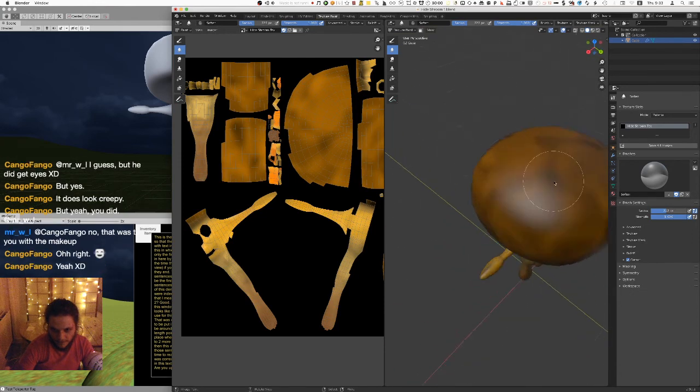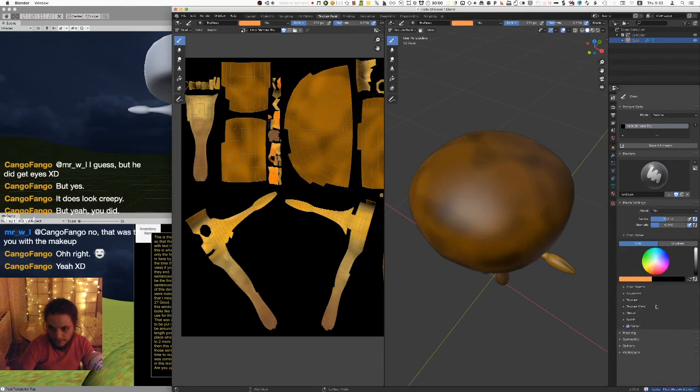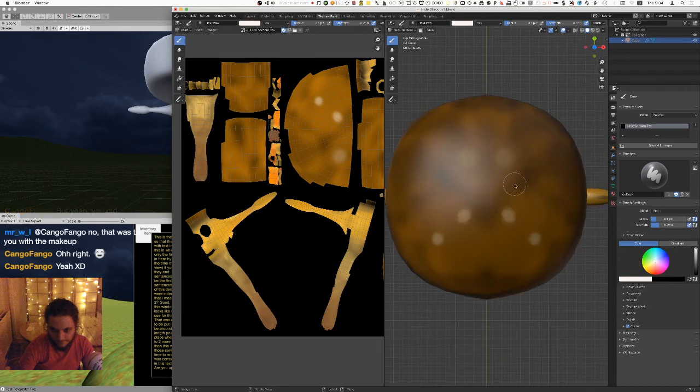What about the top pattern? I think the top pattern, like the pattern on the cap, could still use a little bit of work. Like maybe just a little bit of white, because mushrooms often have these white dots around. But then again, it may end up looking too much like a deer if I do this. Also, because they're symmetrical, may not be the greatest idea.